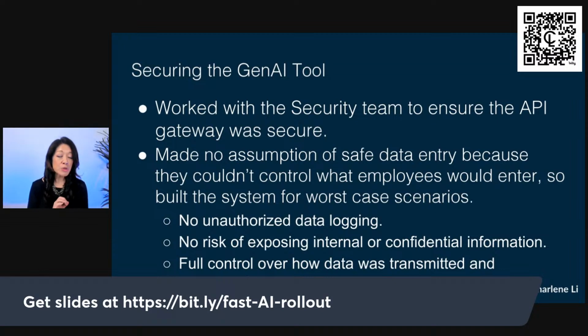They made absolutely no assumption that there could be any type of safe data entry, because they couldn't control what employees would enter. And so that assumption was really important. So they made sure that any information that was put into the tool was built to handle the worst case scenarios. So you can do all the training you want, you can do all the oversight. In the end, employees are going to do what they're going to do.